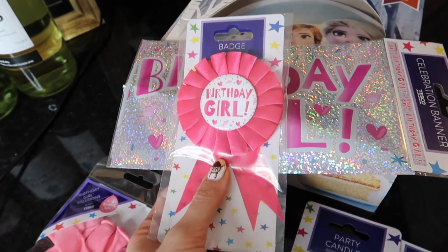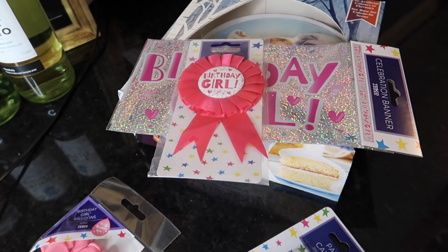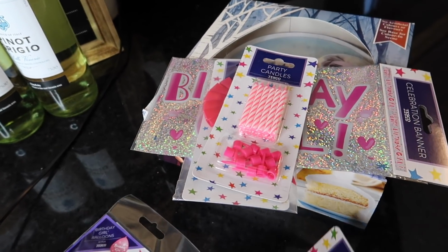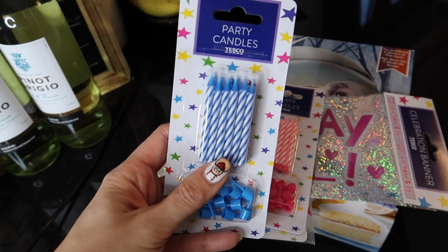I am allowed to send strawberries in for her to celebrate her birthday, and they can all sing at her, so perhaps we'll do that. And then we've got balloons, which I'll blow up, and I've got pink candles for Bella, but William's birthday is a few weeks later, so to make up for my 4 for 5, and I only needed one more thing, I got some more candles.